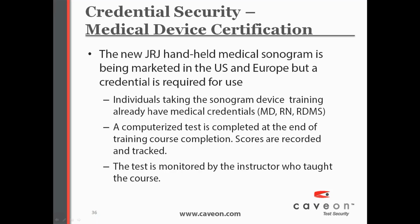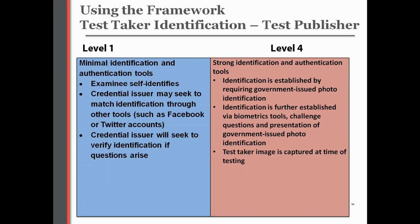So let's go to the next slide, and we're going to look at test taker identification at both level 1 and level 4. So at a minimum level, the examinee is going to self-identify. The credential issuer may seek to match that identification through tools such as Facebook or Twitter accounts, and also that credential user will seek identification if any type of questions arise.